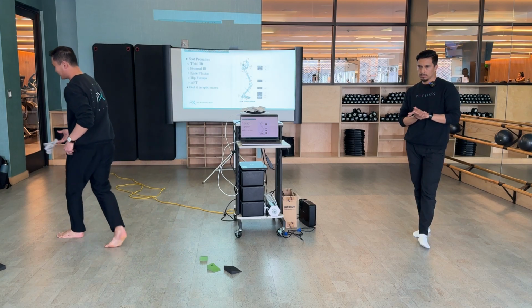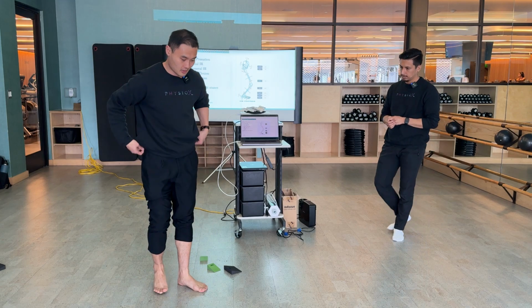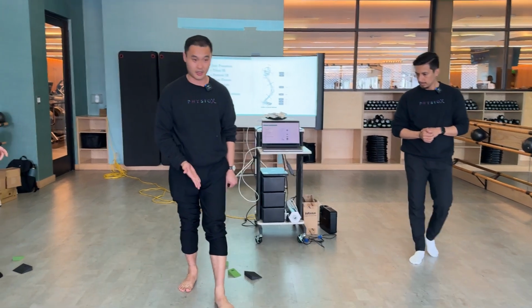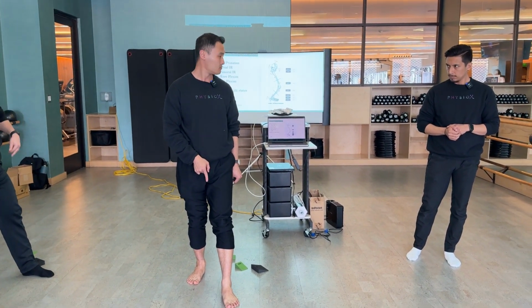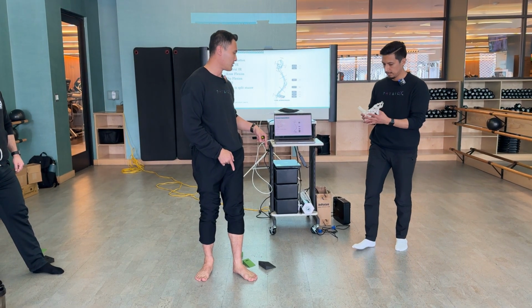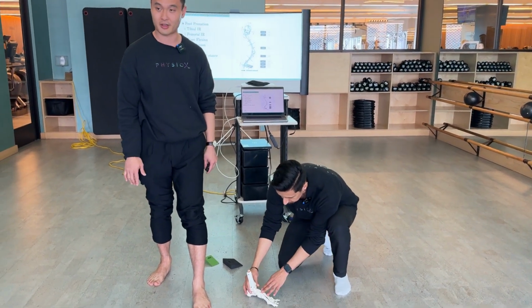Y'all can see. So if I take a foot here and I bring my knee forward, if my foot, can we get a model of the foot? Is that the left foot? Perfect. Can we just put it down like right there so we can almost see a side-to-side comparison?